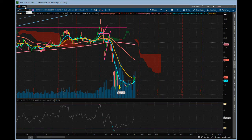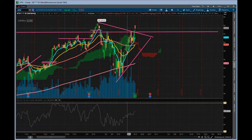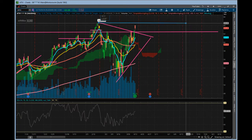ATVI. Absolutely. Nice candle yesterday, good follow through again. We talked about this. These are not the high beta names, but it was a nice breakout of that geometric level right here, and got a little bit of follow through to the upside. Again, remember ex-dividend today, so it pulled back a little bit. See if it holds, it might consolidate here. The next key level is going to be a close above those recent highs on ATVI.